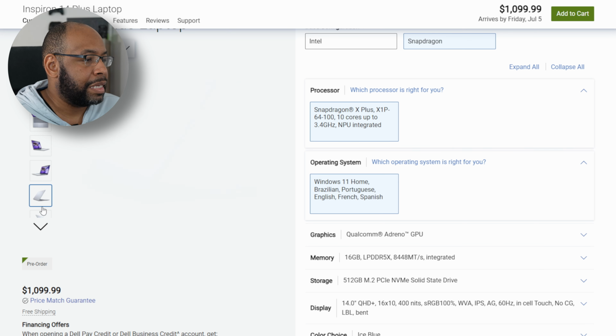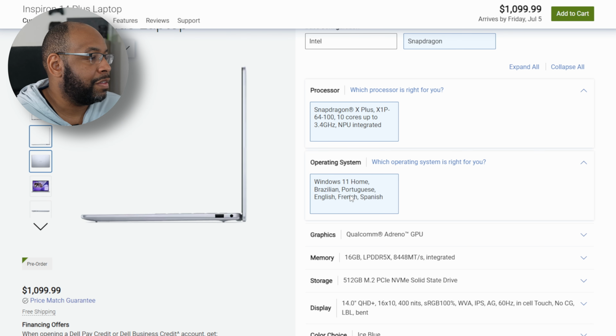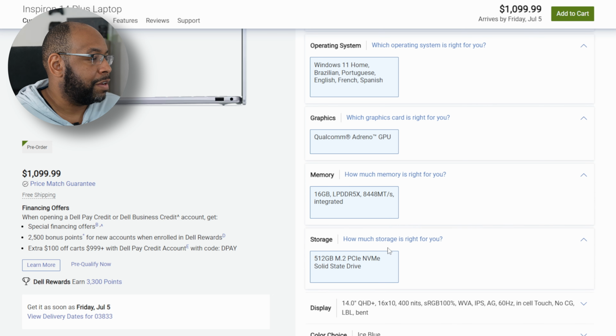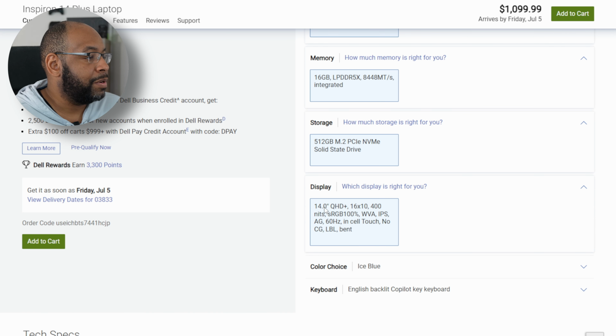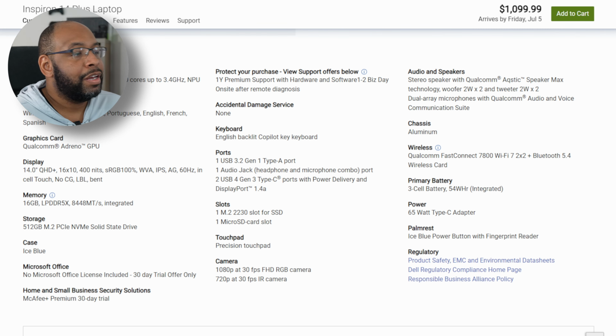All right, nice layout on this. Nice looking laptop. It looks like an Inspiron. Very familiar branding that we know. The Adreno GPU, 16 gigabytes of RAM, 512 storage, same NVMe. I wonder if we can swap this out. We know with the display, we're getting QHD at 14 inches. Okay. Doesn't say the refresh rate on it, it's fine. Color choice is only one. Drop down here, Snapdragon X Plus, 10 cores, up to 3.4 gigahertz, NPU integrated. I love that this thing is here.